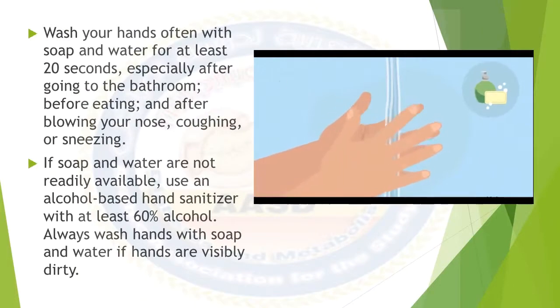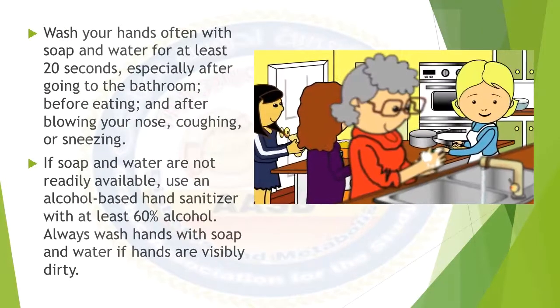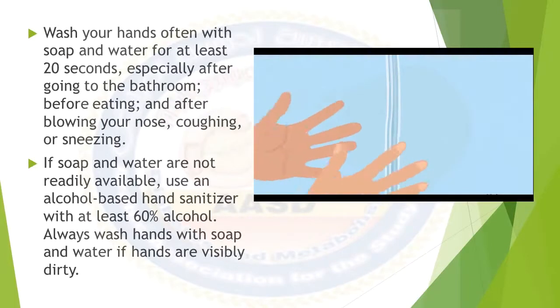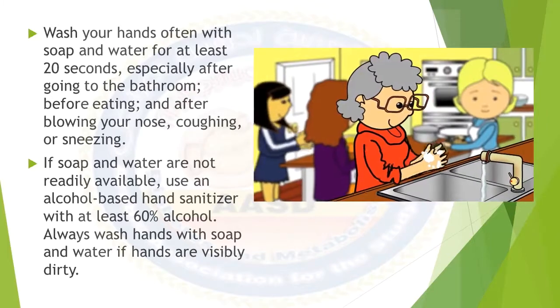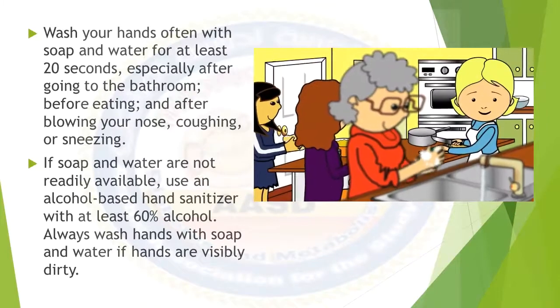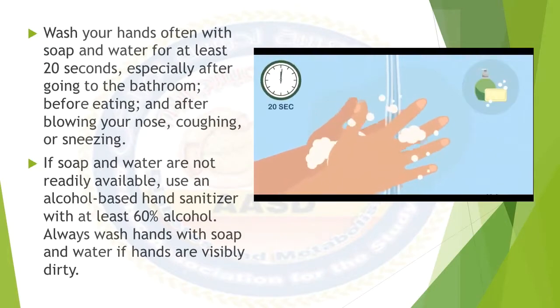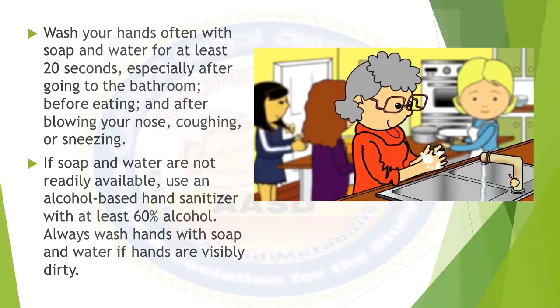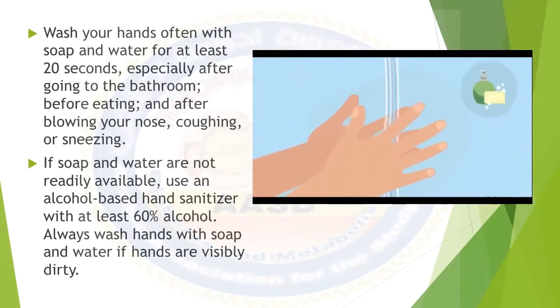Wash your hands often with soap and water for at least 20 seconds, especially after going to the bathroom, before eating, and after blowing your nose, coughing, or sneezing. If soap and water are not readily available, use an alcohol-based hand sanitizer with at least 60% alcohol. Always wash hands with soap and water if hands are visibly dirty.